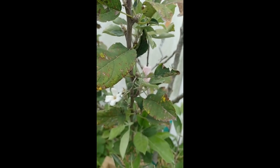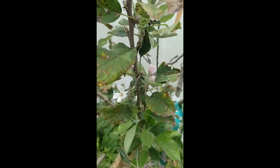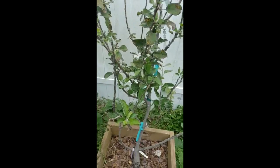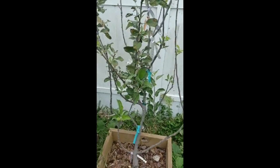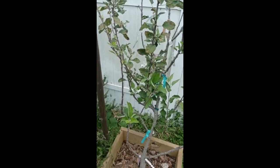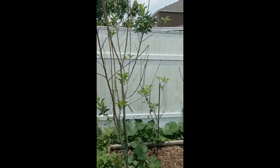But again, we want to make sure that we're growing different kinds of apples, not just the ones that are considered to be low chill. And so far, we've been successful. So we're really excited about different aspects of that project that can show, yes, you can grow more than just the low chill apples that people tell you can grow in Florida.